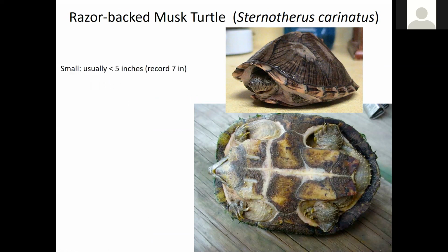This is a small turtle, and it's shaped like a tent. Some young turtles of other species might be shaped kind of like this, but not as pronounced as this. And even when this thing's an adult, it's still shaped like a tent with this prominent keel right down the middle. This has some things in common with the next species I'm going to talk about.